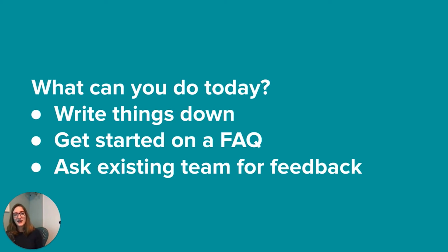And lastly, you can ask your team for feedback. Even if you don't have any kind of official process, everyone on your team started at some point, and they probably have some thoughts on what could have made it easier. So you should ask them or send out a survey and use that as a base point to figure out what changes you can start making right away.